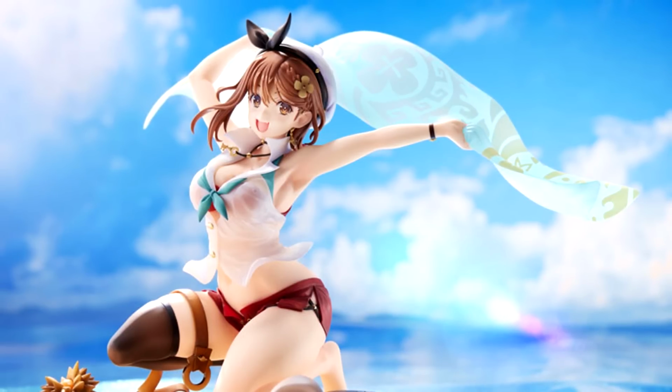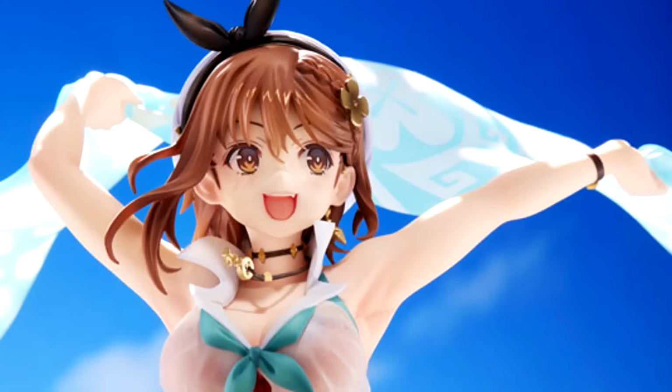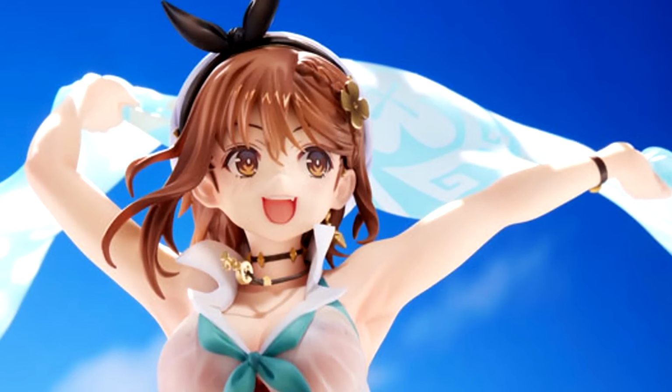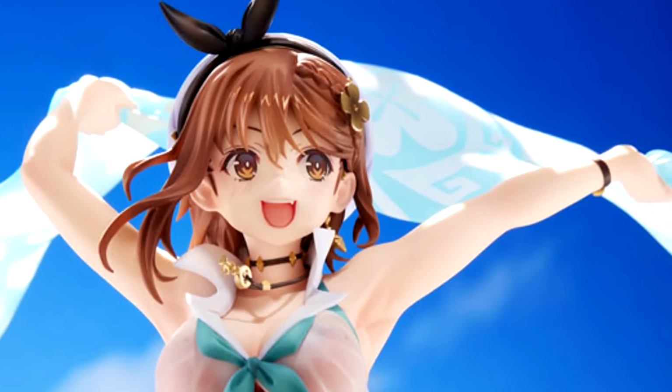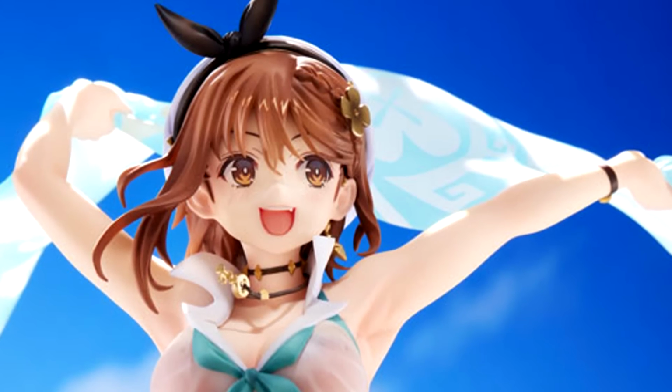And finally, surprise surprise, there is another Riser figure going up for pre-order, and it's on the beach. I feel like I've seen this scene quite a few times before over the past half a year. Must be working though, or they wouldn't keep doing it. It's due to release in November 2023.